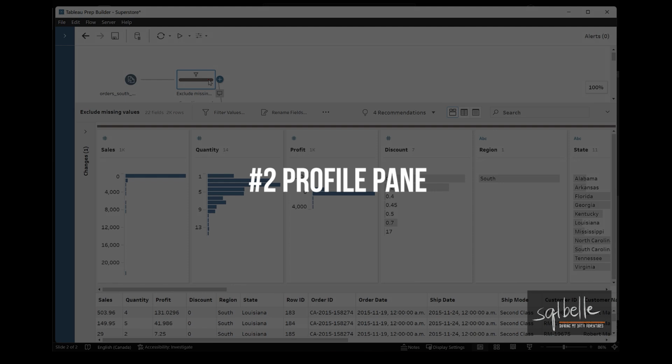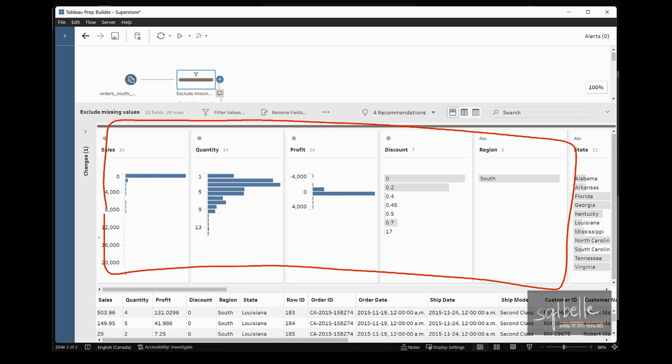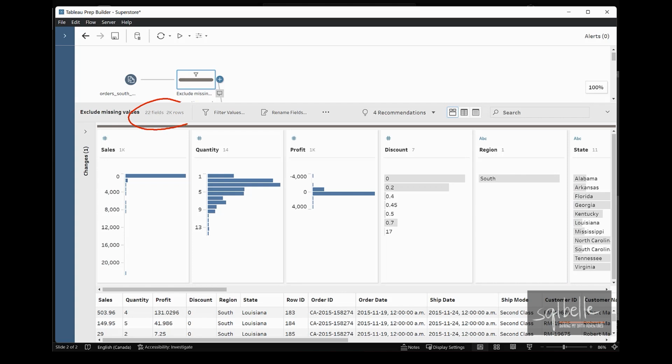The second feature is the profile pane. Tableau Prep also provides a visual way for us to understand and explore our data. So for example, in here, we can easily see how many fields we're working with and how many rows we're working with. Right now, this is an approximation. But if we hover over this, we can see exactly how many records we're working with. For each of the individual fields or profile cards, we can also see the unique values for each of those fields.